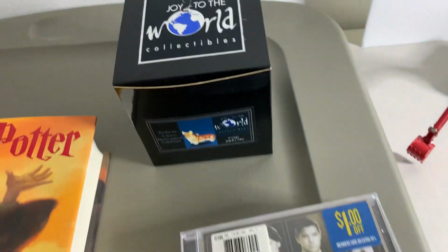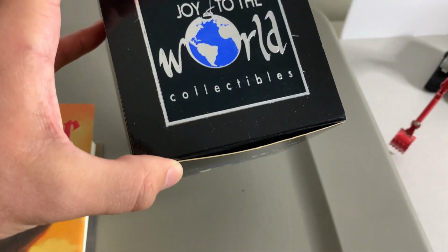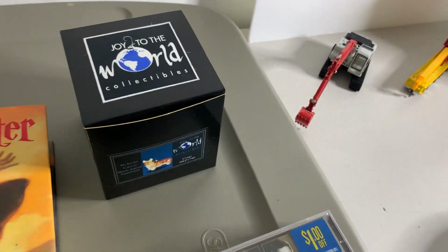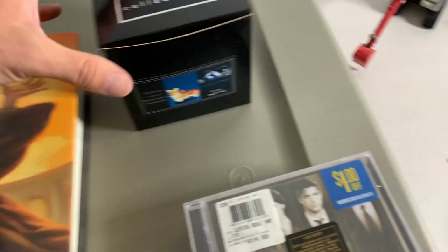And then also, this might be another really dumb find. This was 50 cents as well. It's this Joy to the World Collectibles Corgi, little dog ornament thing. The cheapest one listed on eBay right now is at around 50 bucks, and there's like 6 watchers on it. So like, I don't know, man, this thing might be really good.